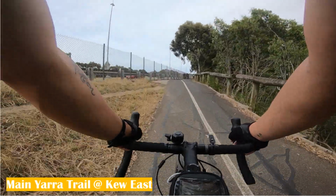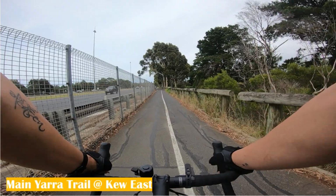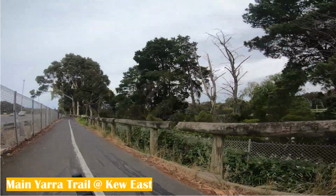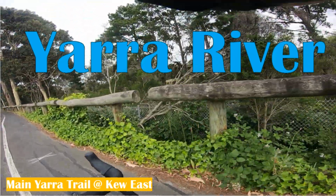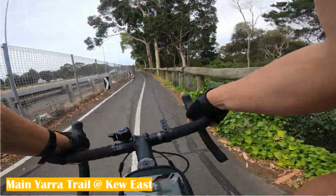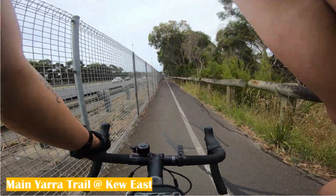Okay, now you can see the freeway again. Yarra River. That's the Yarra River. So the Yarra River is one of the main rivers in Melbourne.